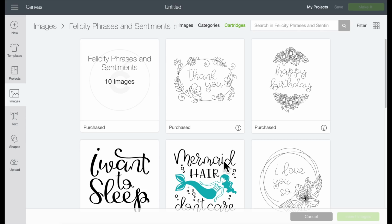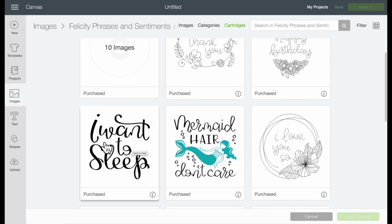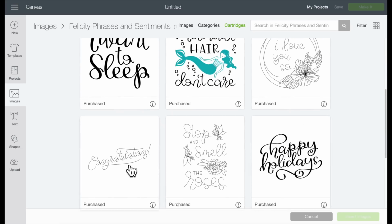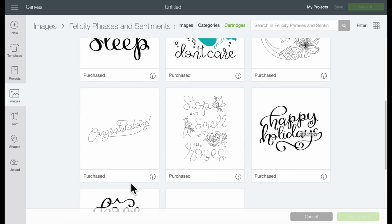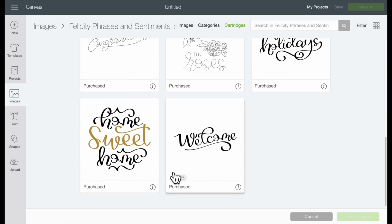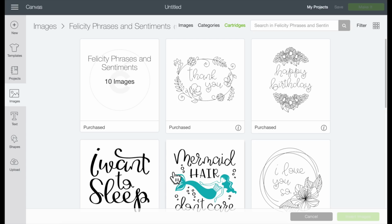And then last but not least, we have Felicity, phrases and sentiments. That is really pretty for a thank you card. Happy birthday. I want to sleep. Mermaid hair, don't care. I love you so. Congratulations. Stop and smell the roses. Happy holidays. That's pretty. Home sweet home and welcome. These are awesome. So you can only get these in the mystery box right now.